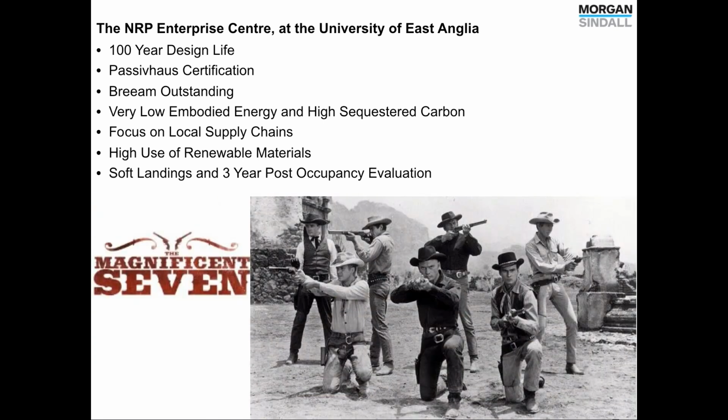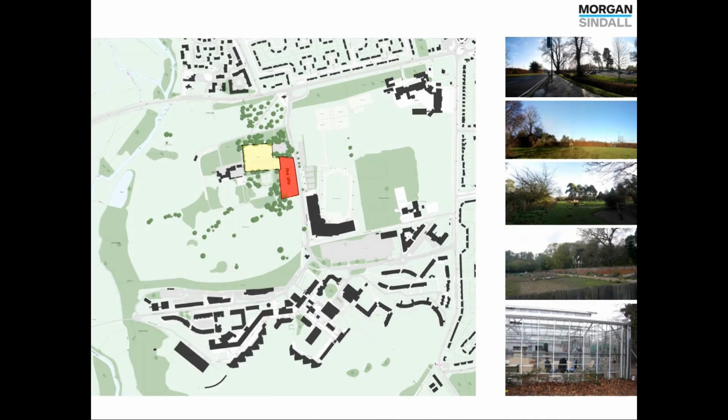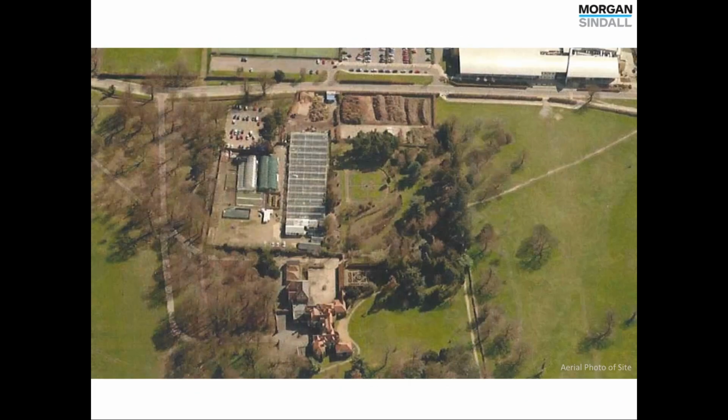So where the project is, the red blob is the site. The buildings at the bottom of the screen, that's the main campus of the University of East Anglia. So the road coming down from the top of the screen is leading into the campus. Hence they wanted a gateway building into the campus. This is the site at the moment. So it's just some derelict buildings at the moment.